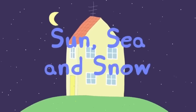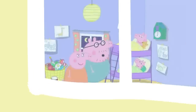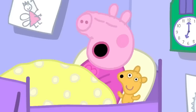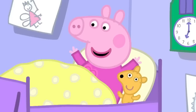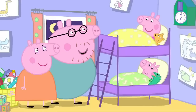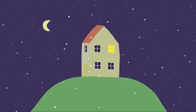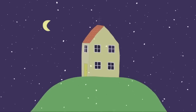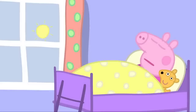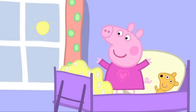Sun, sea and snow. It is bedtime for Peppa and George. Tomorrow, we're going on a coach trip to the seaside. We can make sand castles. I fancy a swim. Me too. The weather forecast says it's going to be sunny. Good night, Peppa. Good night, George. Oh, it is starting to snow. It is morning. Yippee! It's sunny.